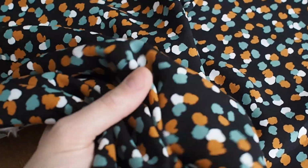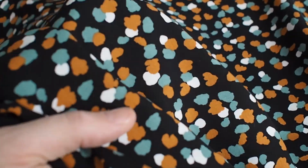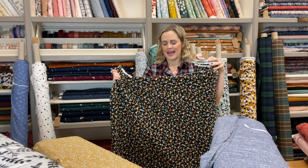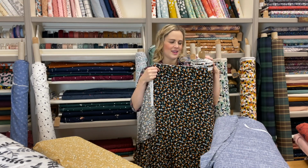So it's got a classic black background, and then it's got these lovely orangey and soft tealy, sagey colour spots on it. So I think that would be gorgeous for a little top or a blouse. It's really nice. A plain weave viscose as well, and it's not opaque, you can't see through it or anything, so really lovely, that one.